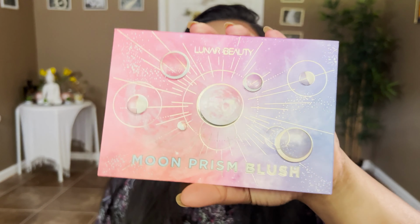Okay, now if you are a blush person and you need one blush palette in your collection, I would highly recommend Lunar Beauty, and this is their Moon Prism blush palette. Definitely my favorite out of the two blush palettes that he has.